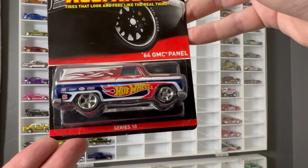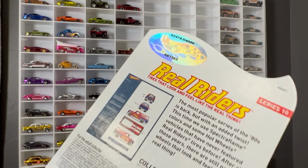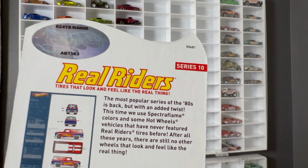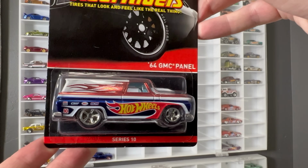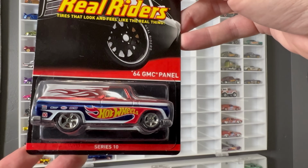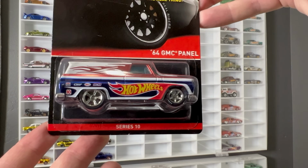There's a couple more on my list, but this GMC panel, a '64 GMC panel from 2010, has been on my list for a while. If you remember when I did the Drag Strip Demons video, it was a collection of a local collector here who sadly passed away, and my friend Mike was selling his collection to raise money for a college fund, and they raised a ton of money, which is awesome. But this is one of those models as well that came from that collection.